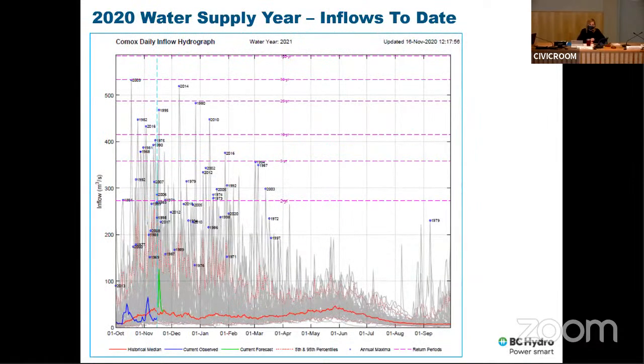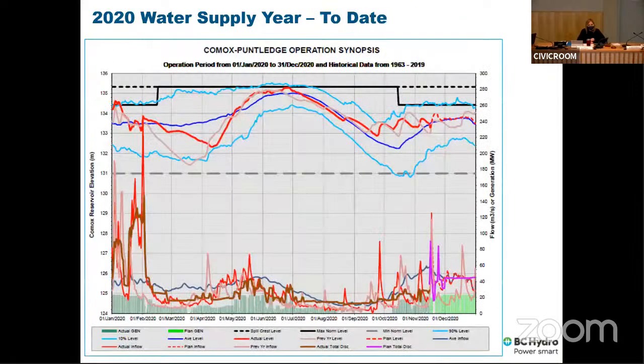This is a graph that shows the amount of inflows from October to September. Same period. Red line is average, the blue line is this year, and the green line is what we're forecasting for the next few days. And then you can see all the other gray lines. That's all the history of water inflows and storms since the 1960s. And so we've had some large storm events. But so far, the storms have been not too bad.